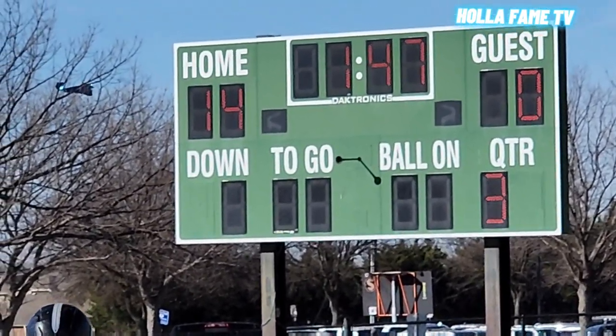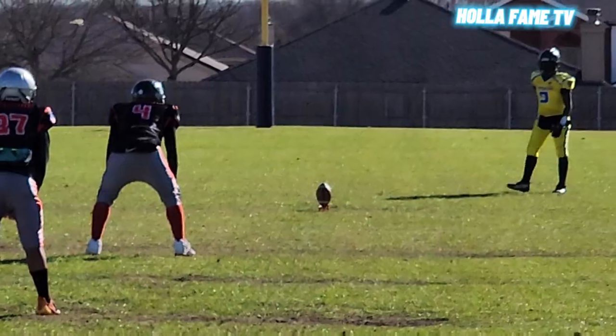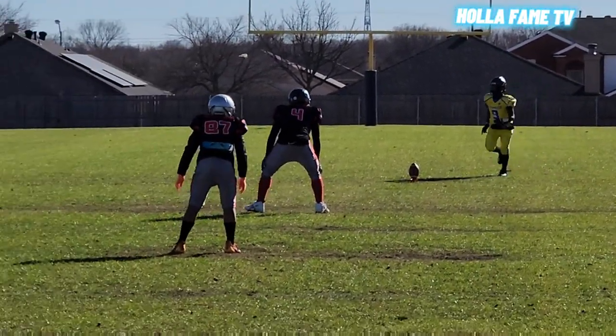Score is 14-0. Delaware is up over Georgia in the 12U. Extra point, no good. Delaware kicks the ball off.